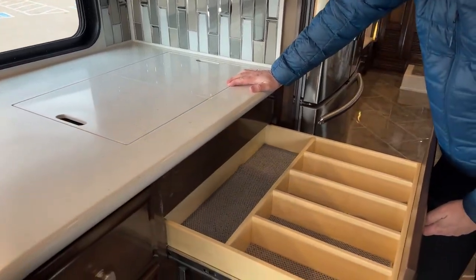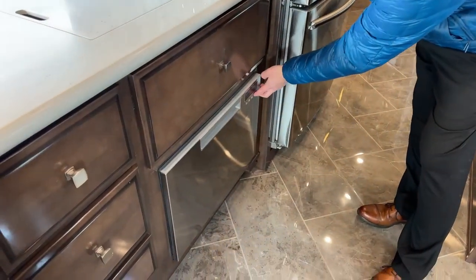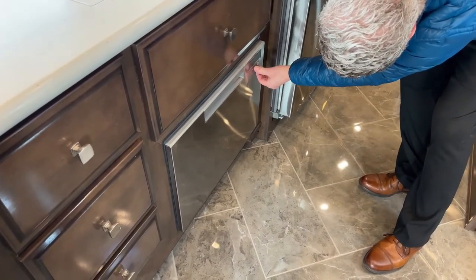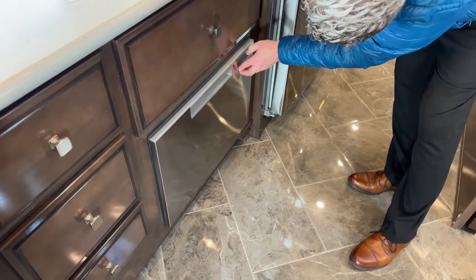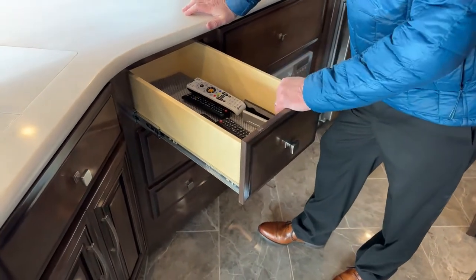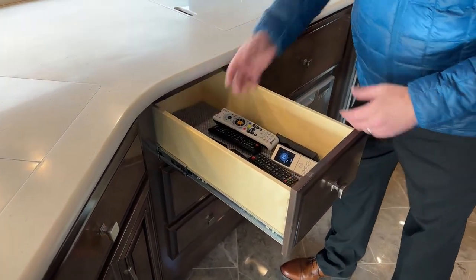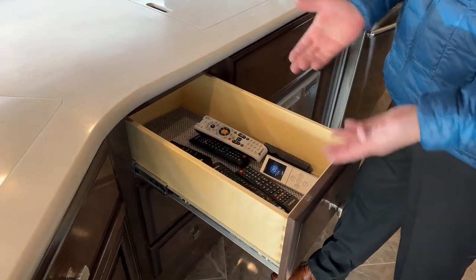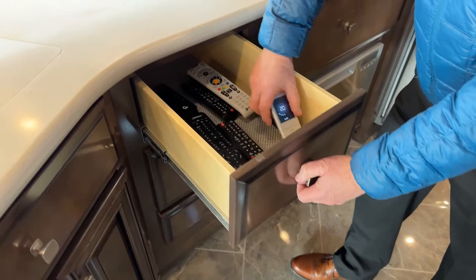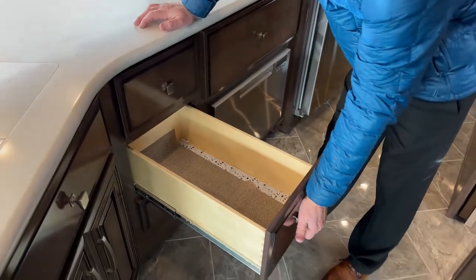Down below, silverware cutlery. There is also a dishwasher. And it's actually locked. But you have a dishwasher down here. Your drawers, I've got all your radio controls, all your awning controls, your TV controllers, everything that you would need to access and control inside your coach. And this little guy right here is also for your sleep number. Nice long drawers.